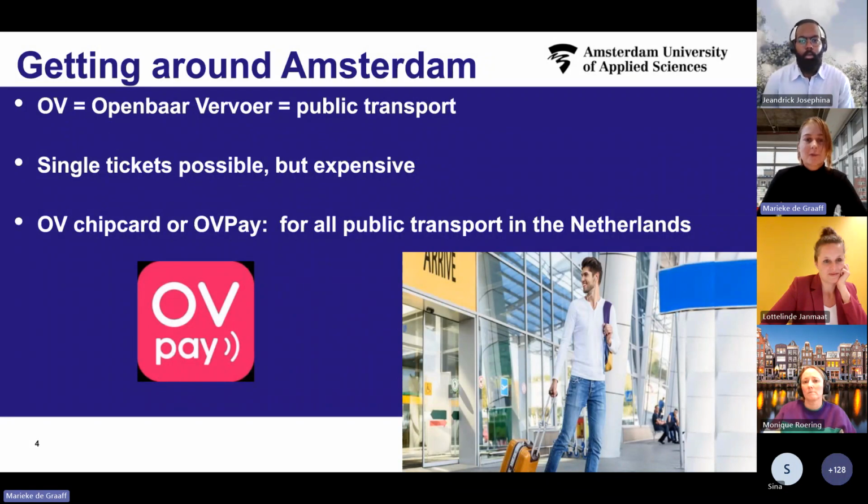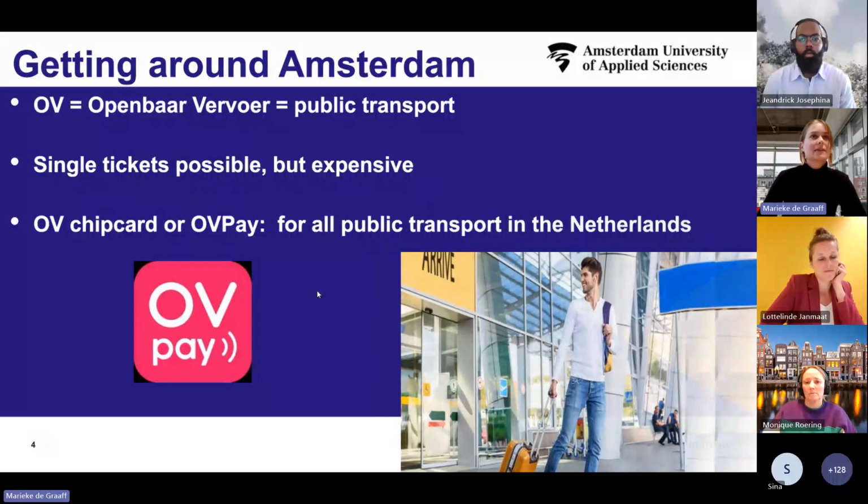For all public transport, you can buy a single ticket at machines, but you can also use an OV chip card or OV Pay. This is much easier and much cheaper. An OV chip card or OV Pay can be used in all kinds of public transport in the Netherlands: buses, trains, metro and trams. And we will explain this in the next slide.